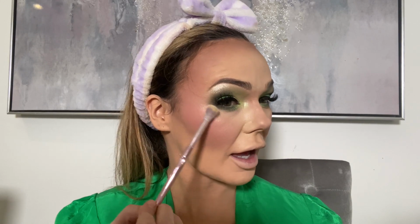Love it. Okay, now that I have the eyes complete, I'm going to take the shade Blursh, which is this stunning one here, and I'm going to take a wee eyeshadow brush, and I'm just going to pop a little bit of that on the highlight areas.